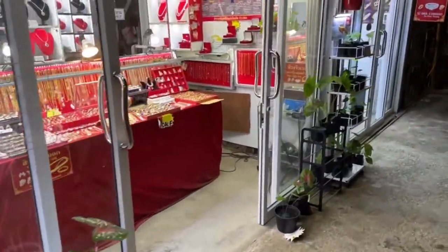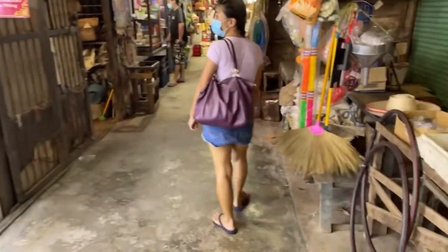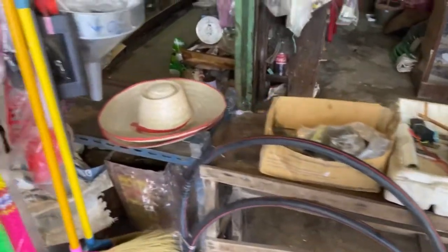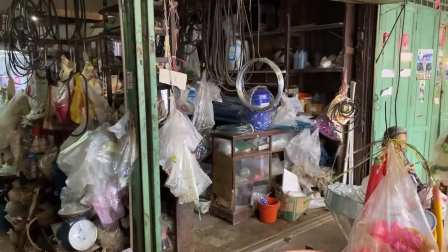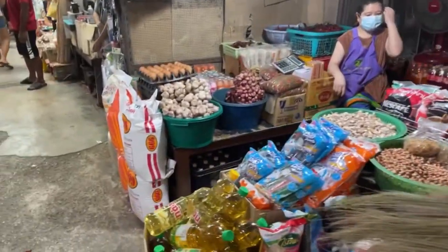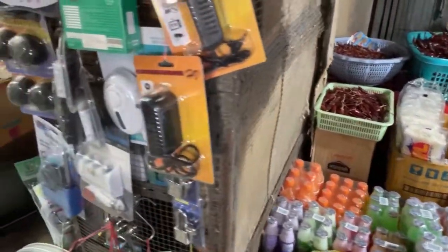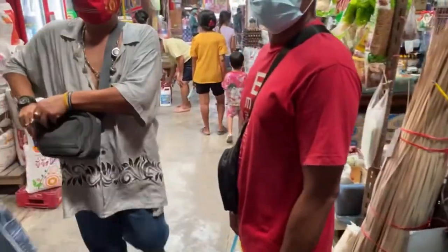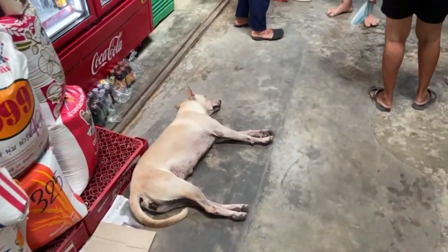Another pawn shop and some jewelry. A little sleepy cat. Some old style markets here. Definitely been here for the 100 years of this market. Some garlic, some chilies. Yeah, this is definitely just a local market where they can come and shop. It just happens to be right next to the canal. Sawadee krap. And since it's Thailand, you still got a sleepy dog here.